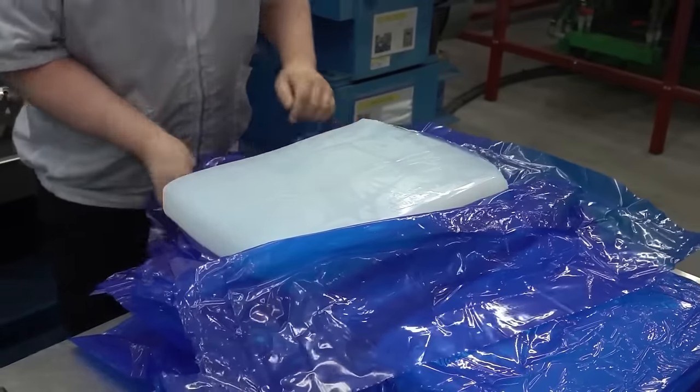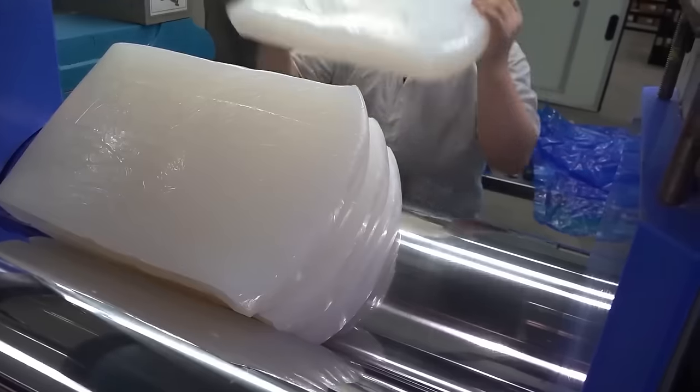You're witnessing the mass production of kitchen utensils with silicone, cookware for every occasion.